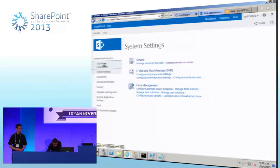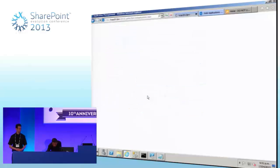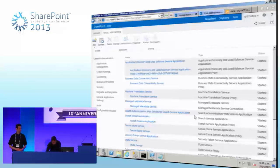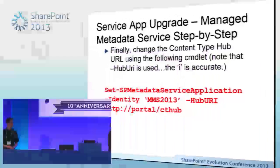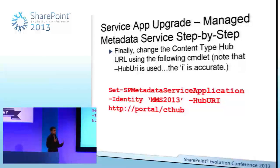System setting. Sorry, one thing that I did not do is bring my, there you go, there's the managed metadata service. I didn't do the upgrade itself, but I had already pulled that across previously. Service upgrades again depend on the size of your service applications and what you're using. All these configuration bits and pieces, if you've got them documented, you may need to redo them, or if you're doing the upgrade, they'll come across as part of the upgrade.